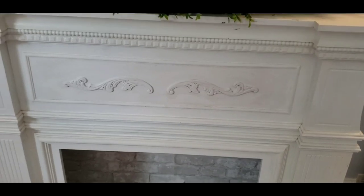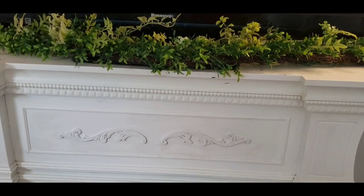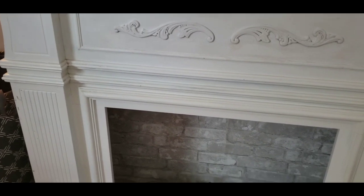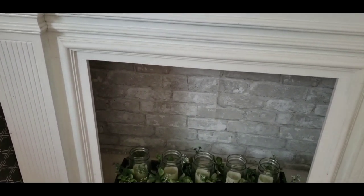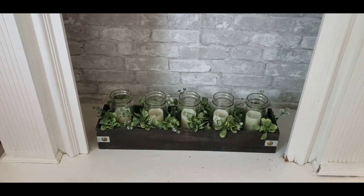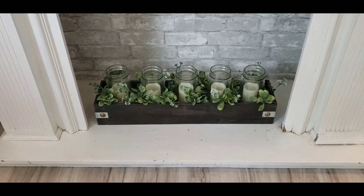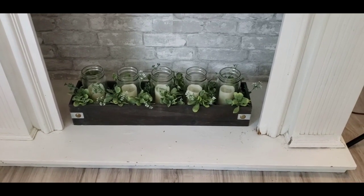This fireplace that I have right here was actually in our living room, and when we redid the bedroom, I took out our dressers, put them in a different room, and I brought this in here, and I couldn't be more thrilled with it. The candles in the base of the fireplace are actually on a timer, so they go on at like 7 o'clock, and they stay on till like midnight.